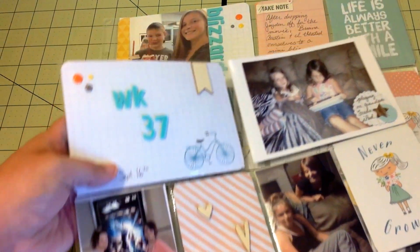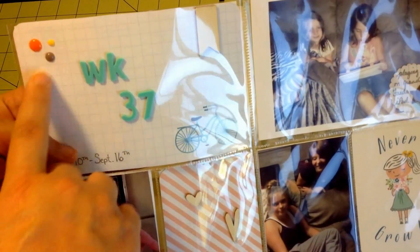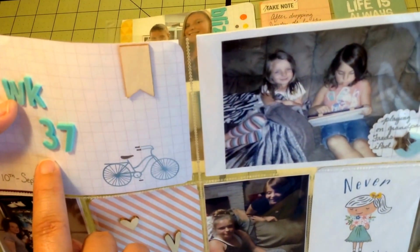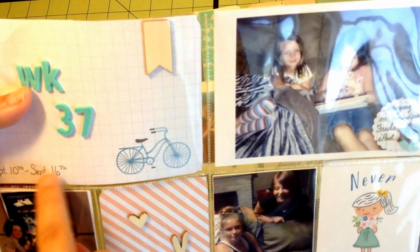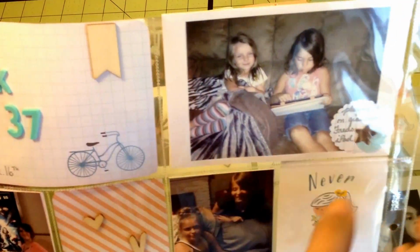Okay, so I just added some thickers here to this one, a few enamel dots. I put the date there. I just wrote that in with a gray thin journaling pen. And then this, I believe, is a Studio Calico wood banner. I just added it there.